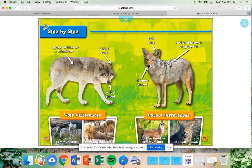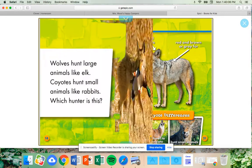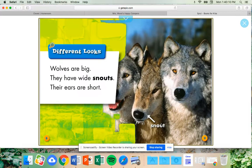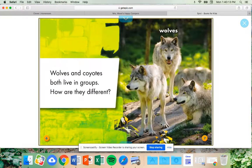Awesome. So I hope you enjoyed this great book. I hope you had fun comparing and contrasting wolves and coyotes. Remember, we looked at what was the same about these two animals. Remember, they are both mammals. Remember that they both live in groups. Their groups are called packs.